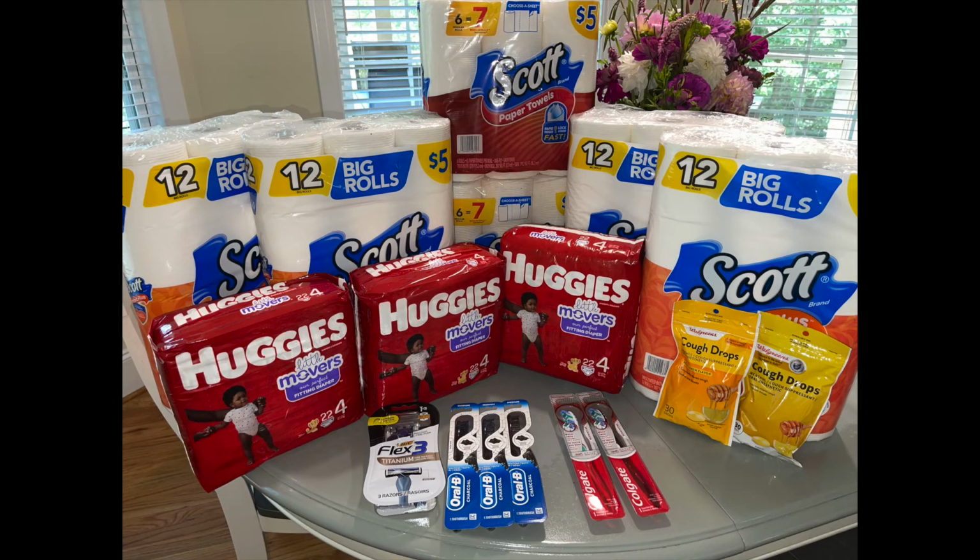Alright guys, so here is my haul today. I got those 6 packs of Scott products, 3 packs of Huggies. Yes, I did mess up on that, but that's okay. The Flex Razor, the 3 Oral-B's, and the 2 Colgates. 2 packs of cough drops, which were money makers. So all in all, great trip at Walgreens this week. I will be going back to stock up on some more of the Scott products, and hopefully I can get some more of those cough drops before they figure out the mistake and take our register rewards away from us.